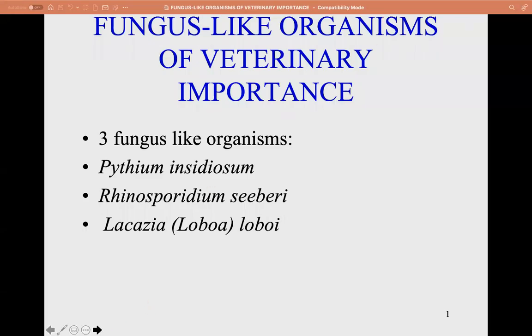Good afternoon, everyone. So we will discuss for today the fungus-like organisms of veterinary importance. We have three organisms here: Pythium insidiosum, Rhinosporidium seeberi, and Lacazia, formerly Loboa. Then this is Lacazia loboi, formerly Loboa loboi.